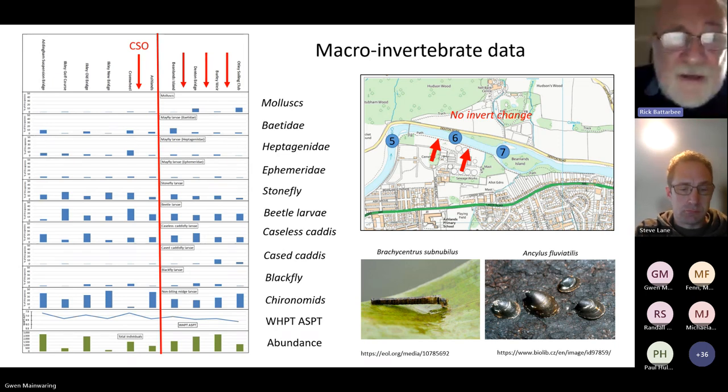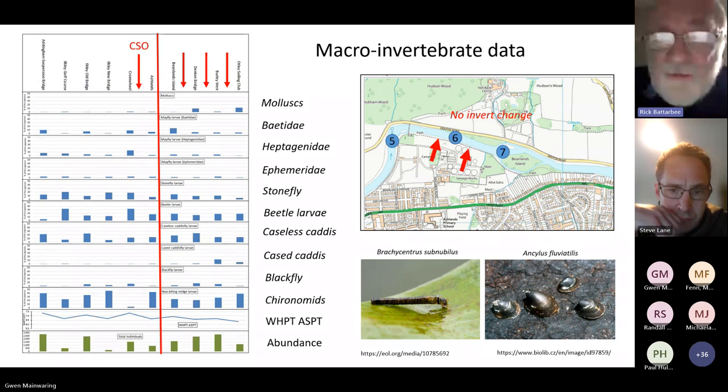And if you look at the mayfly and stonefly and caddis, the actual abundances and proportions of those clean water indicators, in fact, doesn't change all that much. Some evidence possibly that there's some increase in mollusks downstream, but by and large, there is no specific impact from the treated effluent or the untreated effluent on the macroinvertebrate assemblage.